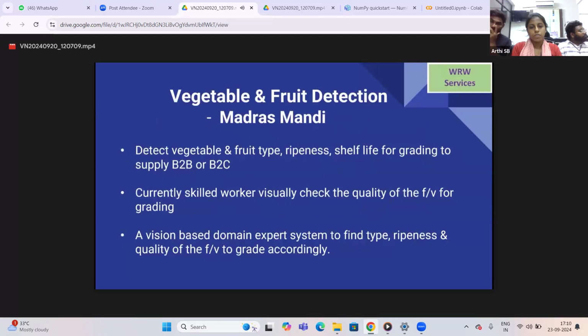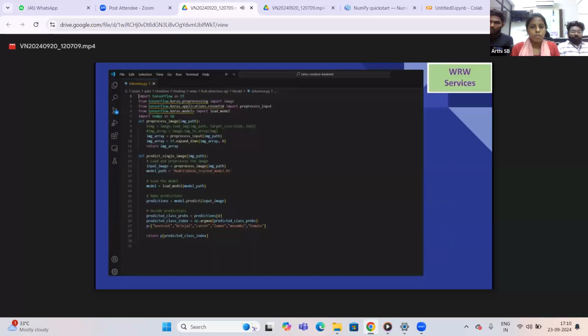Vegetable and fruit detection. This is a visual inspection and automation project. The suppliers of fruits and vegetables classify them differently for their clients, in establishments or direct users. We automate the segregation process of vegetables and fruits based on their types, ripeness, and shelf life by grading using deep learning and computer vision.